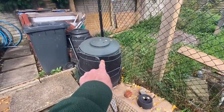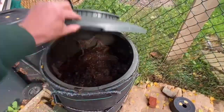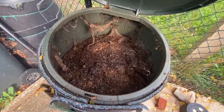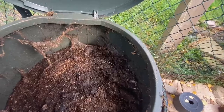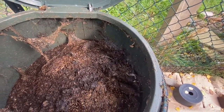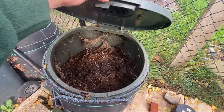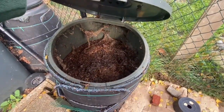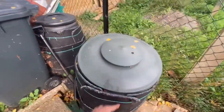Right, this is one of my manure bins that I've been filling up over this year with horse manure. This has had quite a lot. Oh, I thought I saw something big in there then. Oh, it's a big spider in that corner. But I won't disturb him because some people don't like them. But this is a horse manure. I've filled this up quite a few times this year actually.